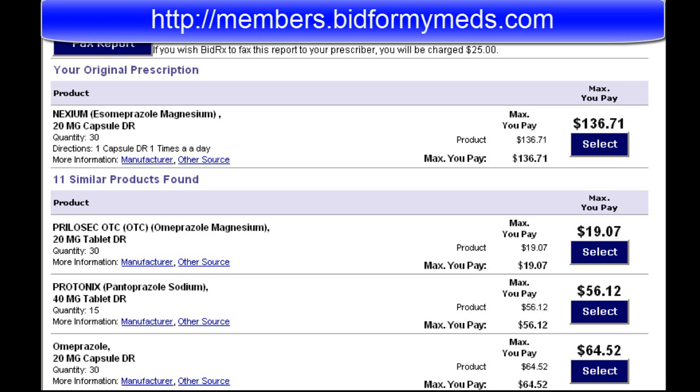It is very important that you do not select a different drug from the list unless you have a prescription for that drug. The pharmacy cannot fill your prescription unless you have a valid prescription for that drug.